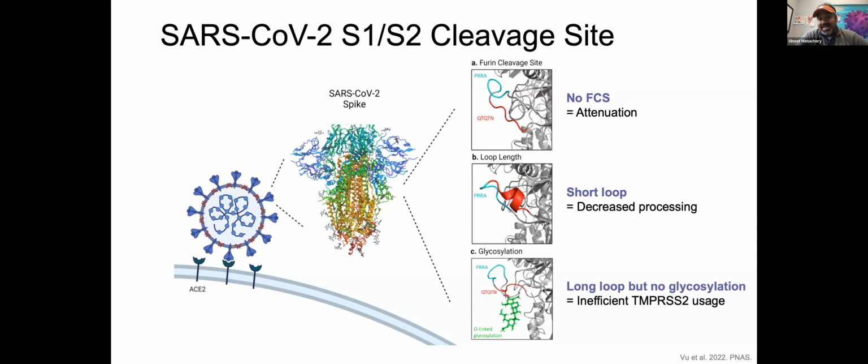The third aspect is that there's actually a glycosylation on this loop that's important for protease usage. And so while the virus can be cleaved efficiently, its efficiency in using host proteases at the cell surface is governed by this glycosylation site. And so in this region of the C-terminal of S1 at the cleavage site, there's a lot of aspects that have to change to drive epidemic disease.